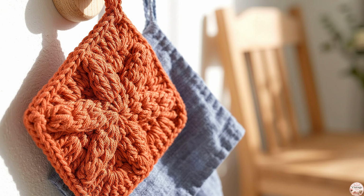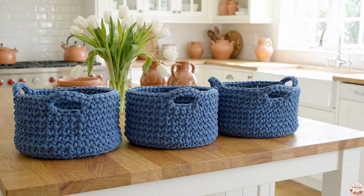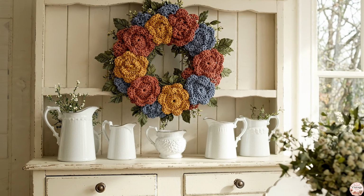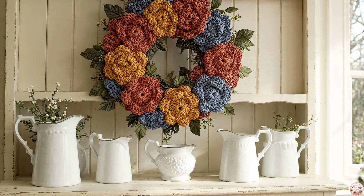You can mix a floral botanical print with a geometric crochet pattern, as long as they share a common color thread. This creates a space that feels richly decorated, but still very calm and functional for daily cooking.